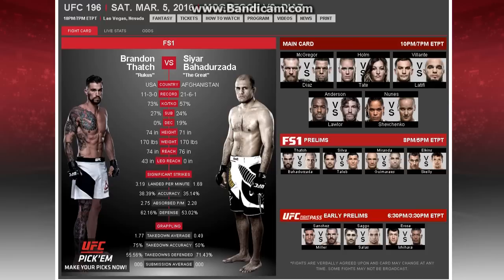As you can see here, Thatch also has a lot more strikes landed per minute, so he does throw a lot more volume. He also has good power. He's a big, strong, powerful guy. No wins by decision, so this guy's a finisher. CR here has not really been finished much though, so I think his chin's pretty decent. And yeah, I don't expect this fight to go to the ground at all. I think it's just gonna stay straight stand-up. I haven't seen too much of CR. His recent fight is from 2013, so I don't know how good this guy is now.